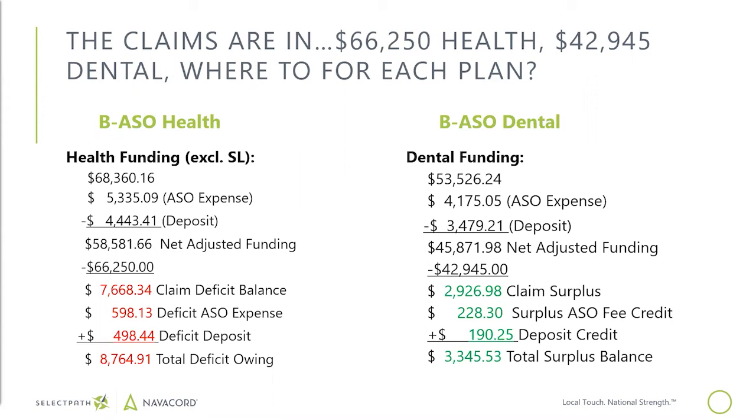I basically take the claims, add the expenses, get the net funding adjustment, subtract that from the claims that were actually paid out, left a deficit on health. So we had to add additional fees for that deficit, and the balance owing was about $8,800 on the healthcare side. Inverse happens on dental, where claims paid were less than the net adjusted funding in, so there was a credit, and therefore fees need to be credited back to give us a surplus of $3,345.